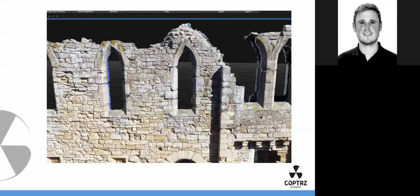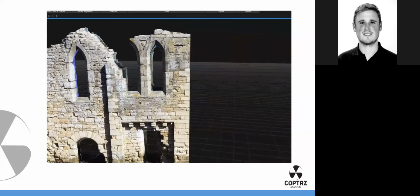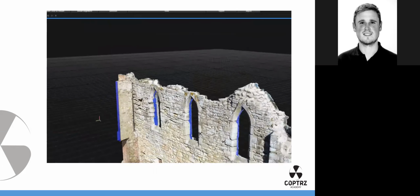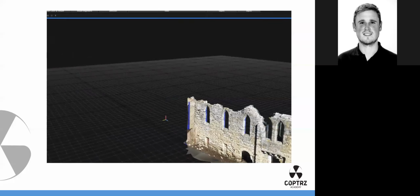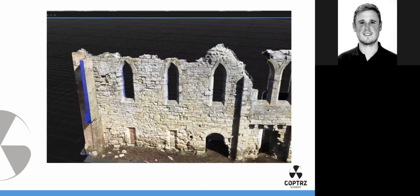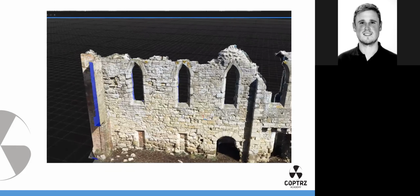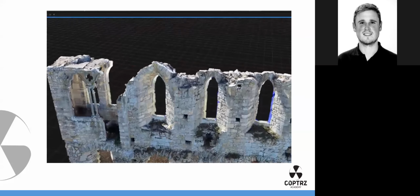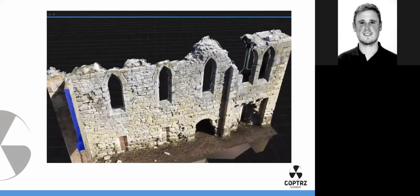This particular model was captured in maybe about 45 minutes of flying, the full model, and in terms of processing, maybe 4 or 5 hours on top. But I'm sure you can see that the results from it are really staggering. And this has only been done with an entry-level drone and camera costing around £4,000 or £5,000.